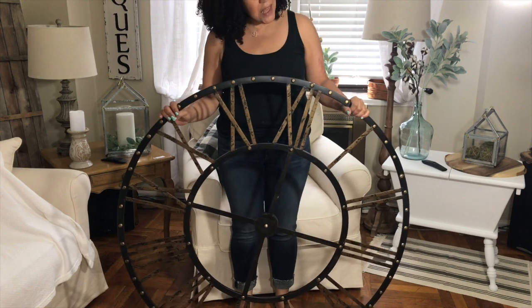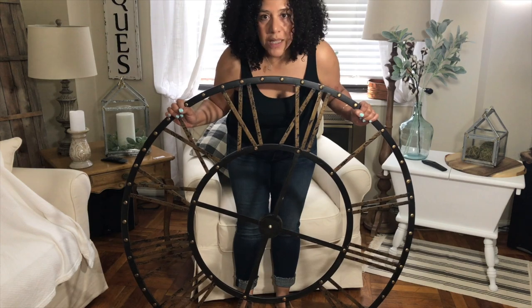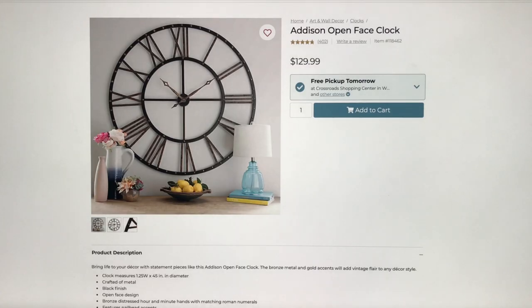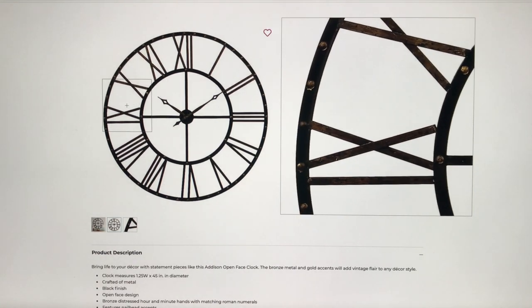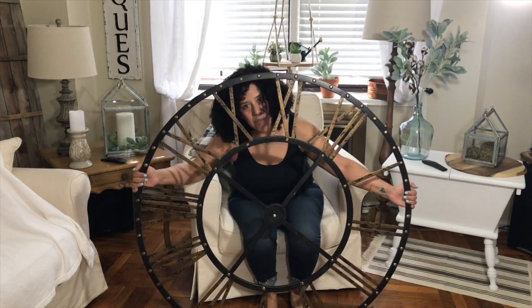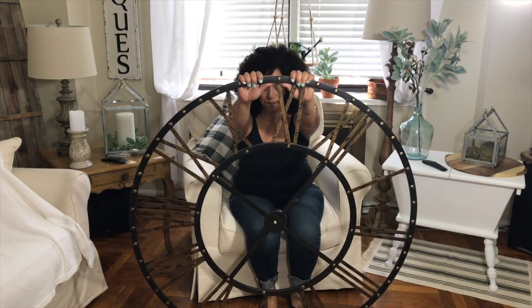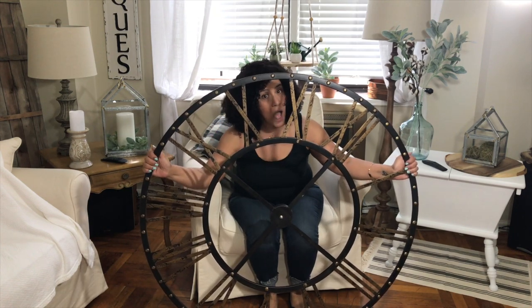Come on. Interesting thing that I found out was this is sold at Kirkland's. Can you believe it? Yep, it's the Addison Open Face Clock. They sell it for $129.99 at Kirkland's. It's 45 inches. It has a black finish. It's got bronze distressing, and it also has these beautiful nail head accents. I love this. I'm gonna put this in my dining room. We have a lot of rearranging to do. Not we, Peter is going to have to put this up in the dining room, but I think it's gonna make a great addition to my apartment.